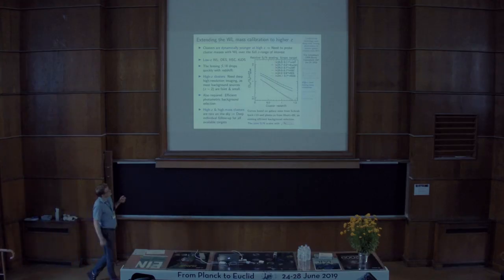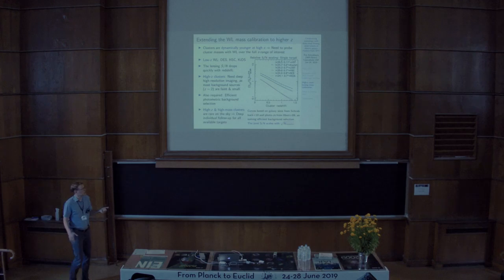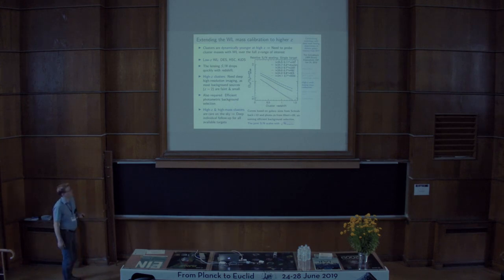And why is this important? Well, if you have a cluster at redshift 1, you essentially need sources at redshift 2 to constrain their weak lensing signal from galaxy lensing. And those tend to be small and faint, and you need deep and high resolution data to measure their shapes. One way, for example, is to use HST, but also deep data from Euclid and LSST will be powerful here.